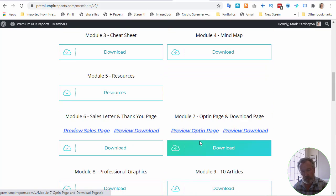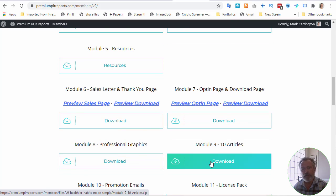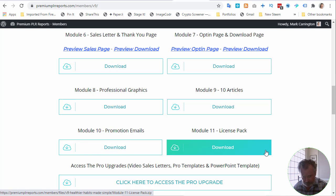The PLR also includes a sales letter and a thank you page for the product sale, and an opt-in page and a download page. We'll have a look at those. It includes all the graphics that you need. It includes 10 related articles which you can then publish into your blogs. It includes a series of promotion emails to add into your autoresponder, and the license pack is private label rights, so you are entitled to sell the product, but you cannot sell the resale rights to the product.